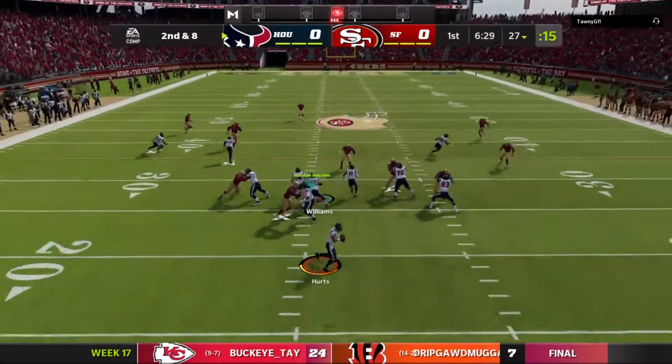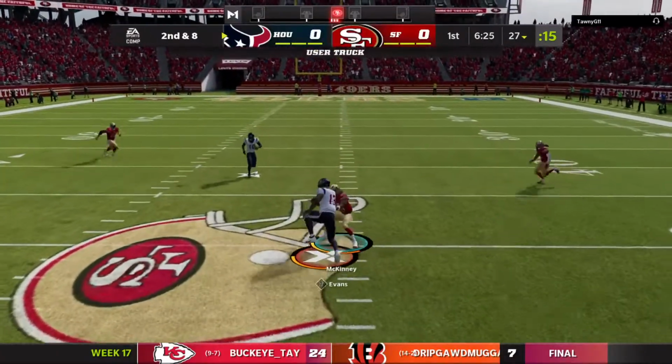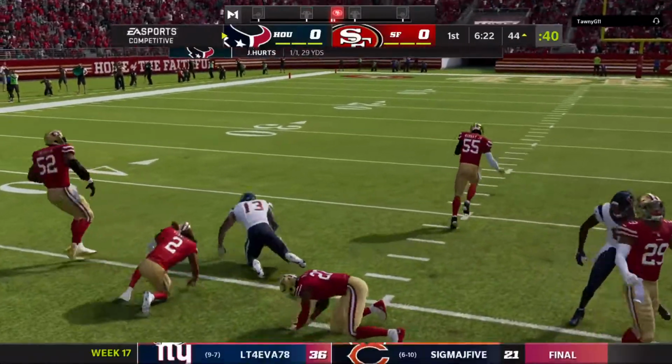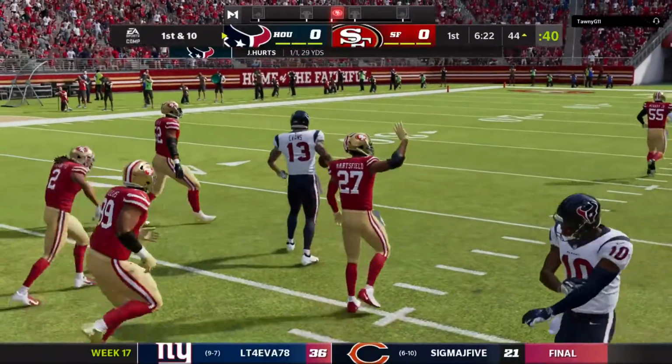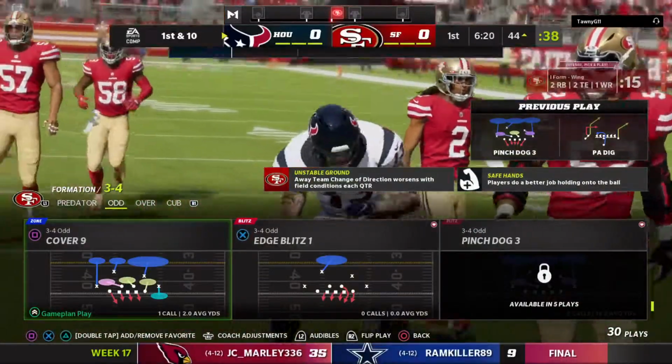Play action. Here's Hurts. It's caught by Mike Evans. And they're going to have this across midfield and inside the 45. The catch and run pays off for 29 yards.